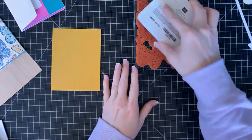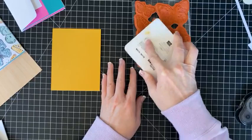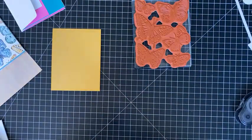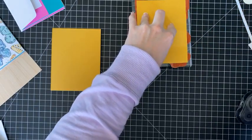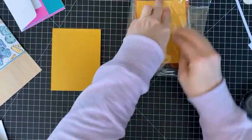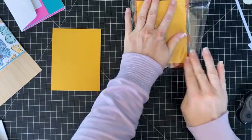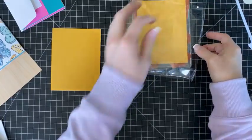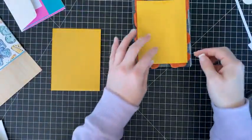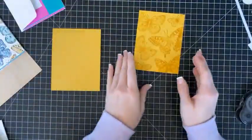Oh, good, Carol. You just got this bundle today. So we'll ink this up with Bumblebee. And then what we're going to do is lay this on here. I'm just protecting my hands from that other ink. Oh, that came out great. That came out a lot better than I was feeling like it was going to come out.